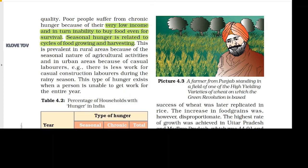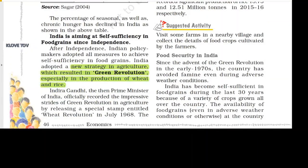Poor people suffer from chronic hunger because of their very low income and in turn inability to buy food even for survival. Seasonal hunger is related to cycles of food growing and harvesting. This is prevalent in rural areas because of the seasonal nature of agriculture activities and in urban areas because of casual laborers. Example, there is less work for casual construction laborers during the rainy season. This type of hunger exists when a person is unable to get work for the entire year. The percentage of seasonal as well as chronic hunger has declined in India.